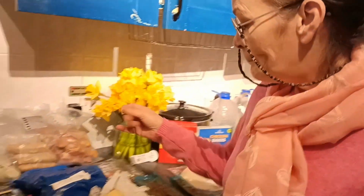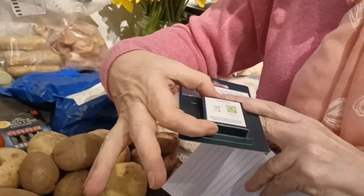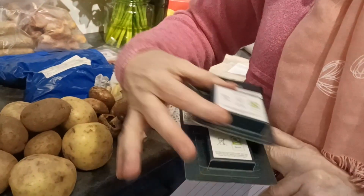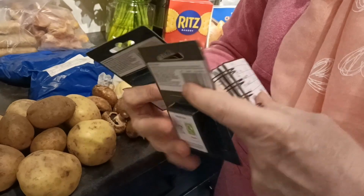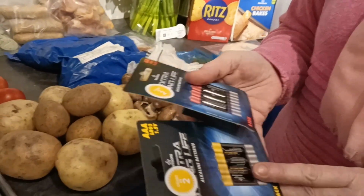Next we have batteries. Now I was quite interested in these because these are the smaller versions. Normally I can't buy these smaller versions, they've normally just got the larger ones. So these will fit remote controls, the house phone, Oscar's Xbox pad, etc.